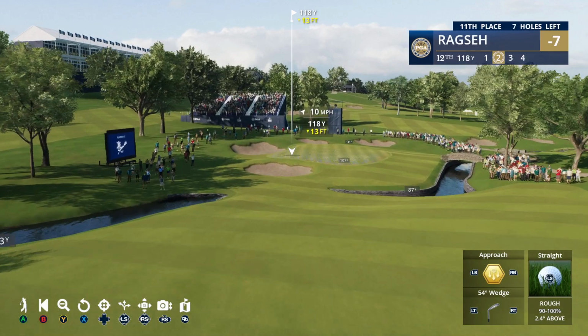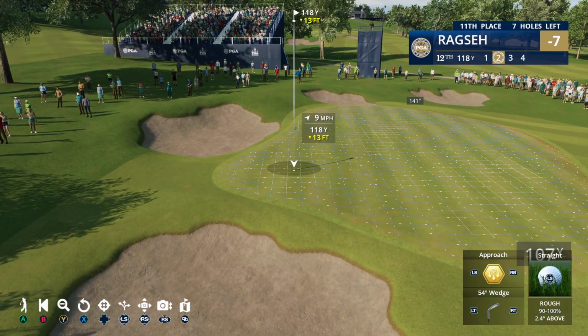Too strong for this hole, eh? Ran out of fairway and into the rough. Big hit, though.